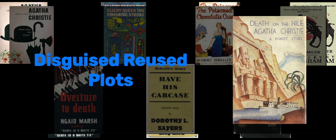Ngaio Marsh uses similar theater stories across some of her books. I think False Scent and Photo Finish are actually very similar plot wise, yet one doesn't really notice. And this one is related to keep things simple. Stick with what you know if you can pull it off well enough, and you can keep going and going with this.